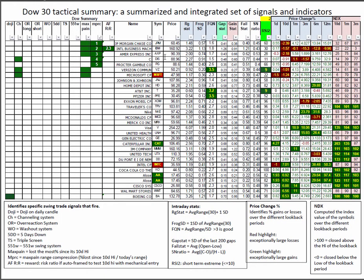Just a couple of channeling signals here in the Dow: Disney, Verizon, Microsoft. IBM has a 2.3 on the auto framer. You have Verizon at a 9 on the RSI2 and AT&T at a 9, and both are also good frog candidates. See the real strength down here in Alcoa and Walmart.